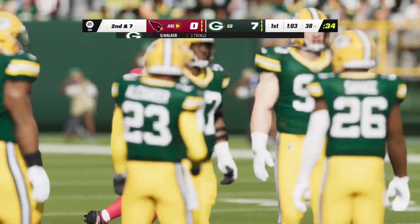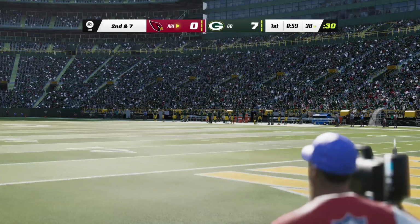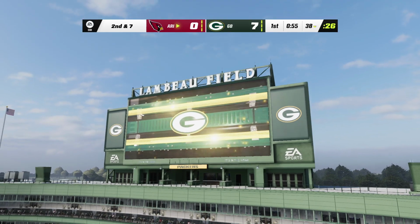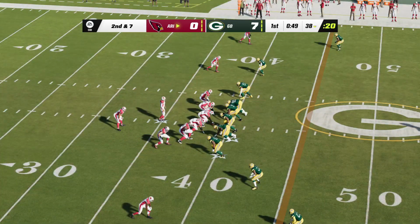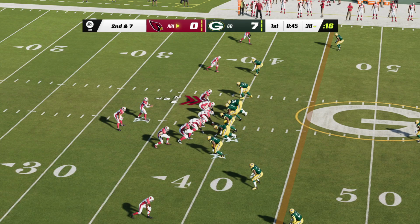Second down. Brandon, to me, what's important right here on this drive is for them to get at least 2 first downs. They've got to give their defense a chance to settle down, catch their breath a little bit after they give up a touchdown on the opening drive. 3 yards on that last carry. Here's 2nd and 7.